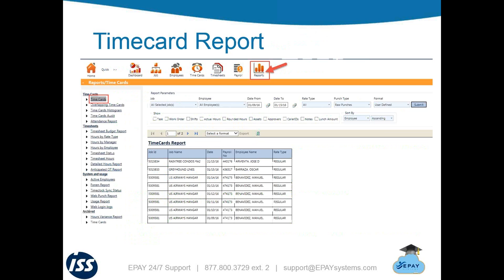The first report, and obviously at the top of the screen, you do have an icon for reports. It gives you the ability there to click on reports, then go into time cards, in which now you can actually go in and see the time card detail. Now, this report is very fluid, and what we mean by that is that right at the very top of the screen, you do have some options that say show.